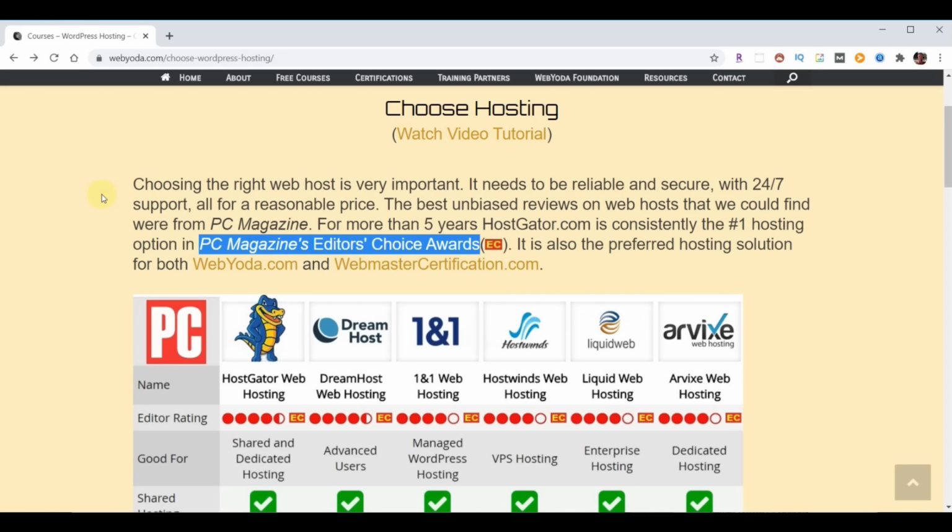Their server reliability is amazing, their 24/7 support is amazing, their prices are good or better than anybody out there. I personally have been using HostGator for more than 3 years now. I host over 200 domains and websites with them. WebYoda also decided to go with HostGator for all their needs.